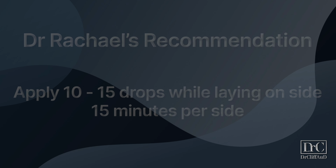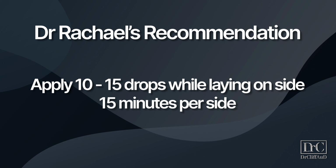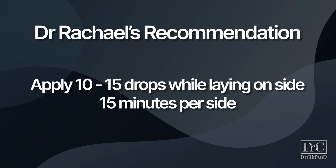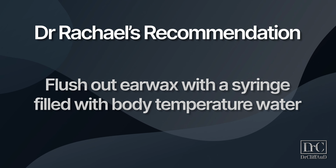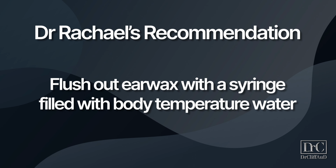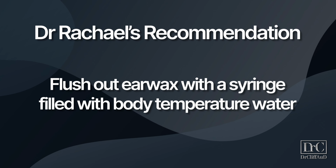But it doesn't do any good to simply break the earwax down if you don't plan on helping it out of the ear canal. My recommendation is to use 10 to 15 drops of Earwax MD while laying over on your side for about 10 to 15 minutes and then switching sides. After that, follow it up with a bulb syringe using some body temperature water to really flush out the broken down earwax.